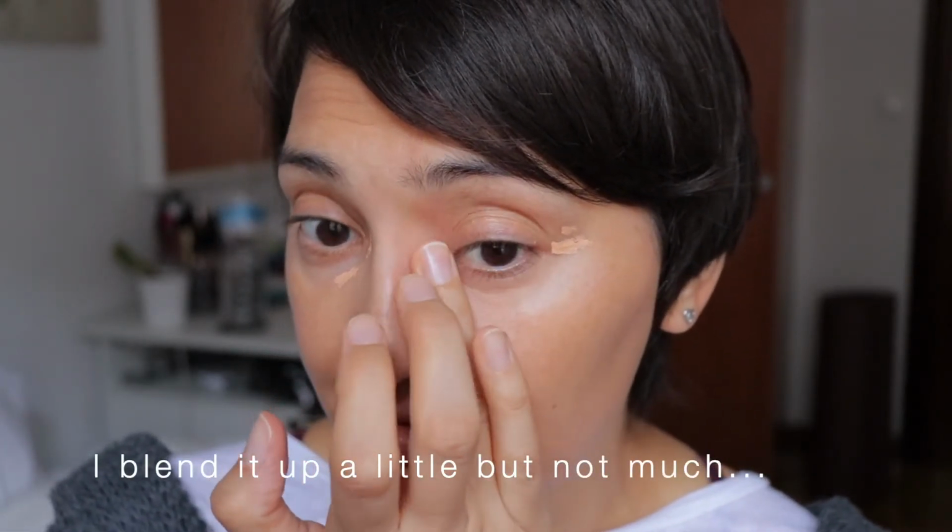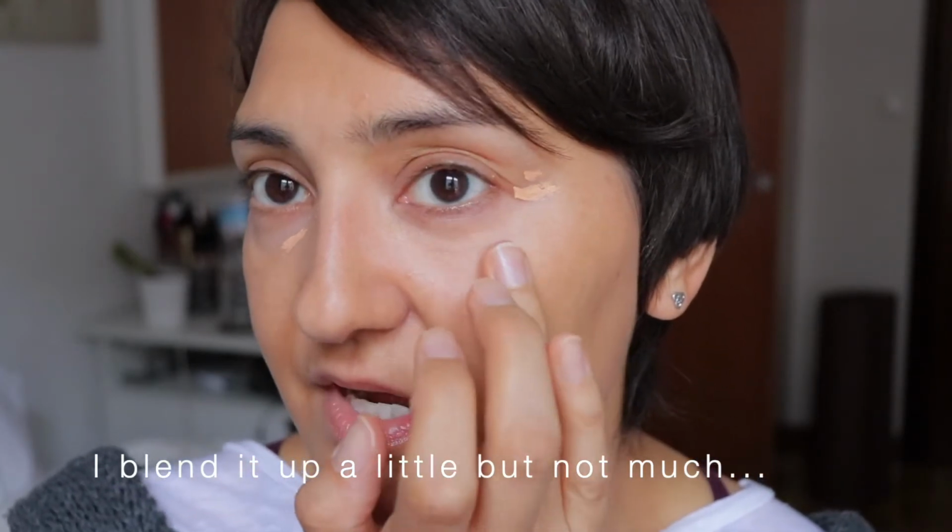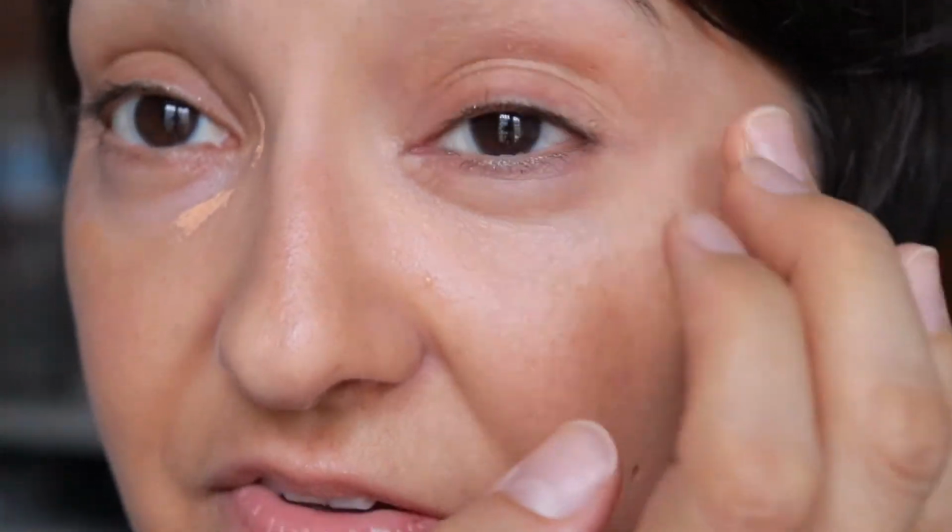And I kind of go down into the shadow. I don't bring the concealer all the way up underneath here because that makes those little tiny wrinkles up there show up more. So I put a little bit out here because I feel like it highlights. I also will take this and put it here in the smile lines I have and next to my nose. And then I just blend that out with my finger as well.